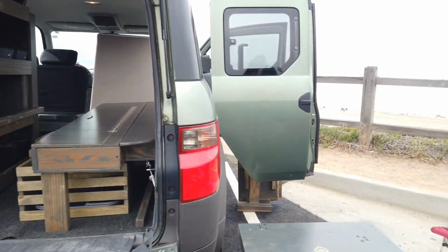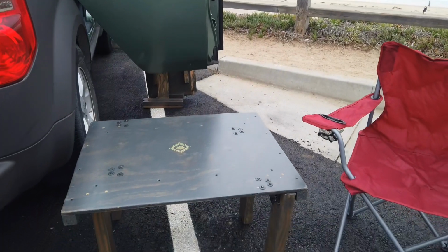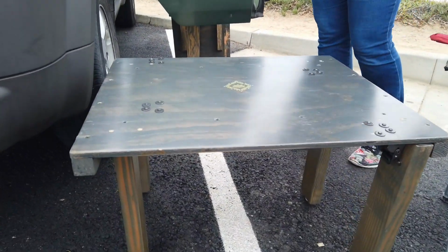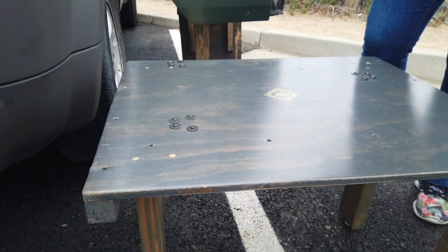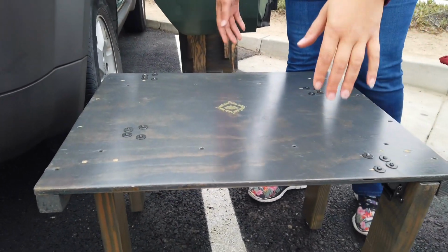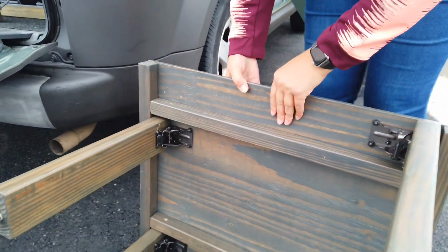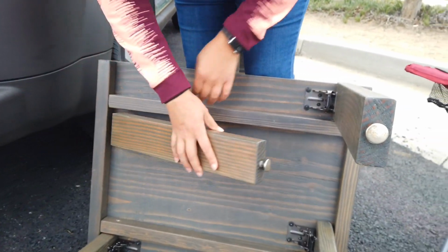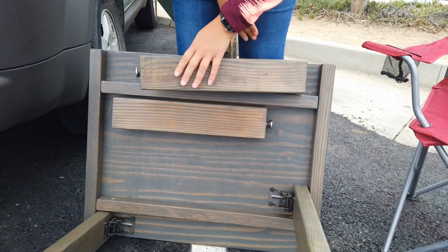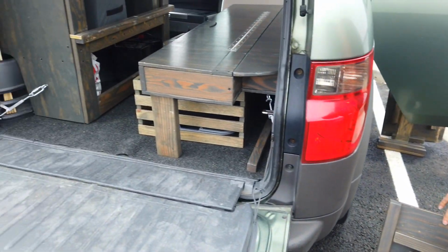Tell us about your custom table you guys have here. Yeah, so the goal for everything inside was for everything to have at least 2 uses. So I wanted to be able to have a coffee table when I was camping and stuff like that. And this also acts as the foot of the bed inside. But when you're traveling, you're able to fold it up and put it away. And it just slides right in between.